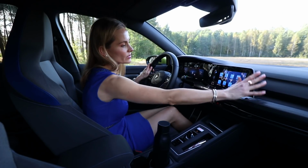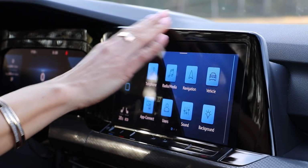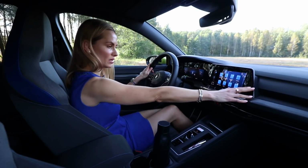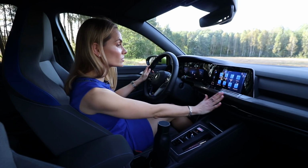All right, onto the infotainment system. I like how they integrated the touch screen into the dash. It actually looks quite beautiful. But you do have the thick bezel here and another bezel in here. I thought Mini loved bezels, but seems Volkswagen is also loving bezels.